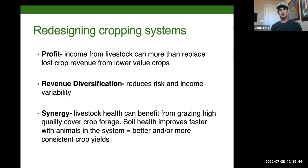So one of the things that we've had to do is rethink our cropping systems so that we can include livestock and then exclusively move to livestock using annual forage chains largely. And so as we're thinking about that, of course, we have to think about the normal things like profit. It's also nice because we get diverse streams of revenue, whether that's for us direct market meats or whether that's custom grazing, like for $1 a head a cow or something like that.